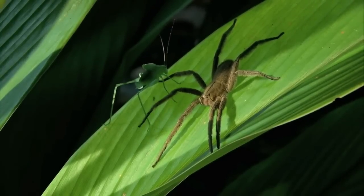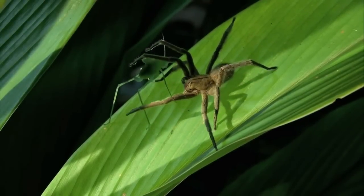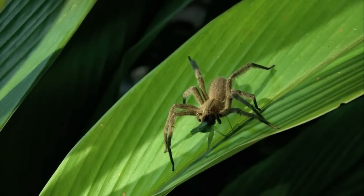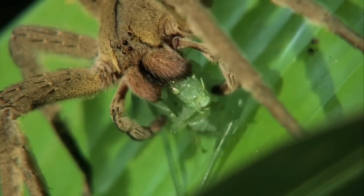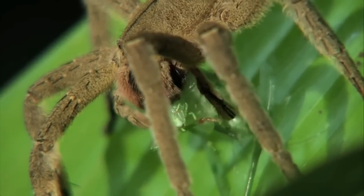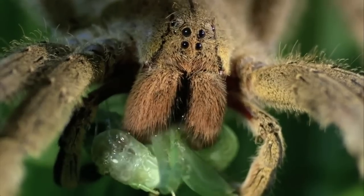Eventually, the spider makes its move. Not with blinding speed, but like a slowly grasping hand. Venom strong enough to kill a child brings instant death. The Brazilian wandering spider is considered to have the most potent venom of any spider in the world. The venom contains a combination of neurotoxins that affect the way the nervous system works, and it causes a great deal of tissue damage. Now, digestive enzymes turn the katydid into green gumbo.